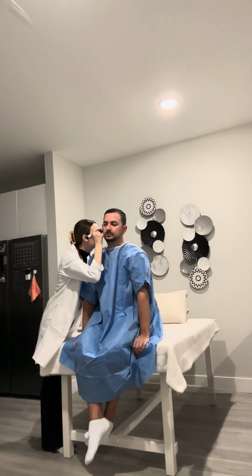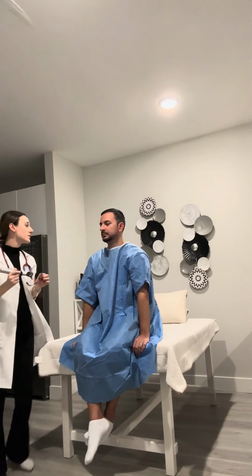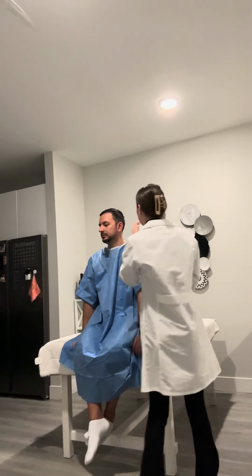Okay, very good. So the tympanic membrane is pearly gray. The cone of light is at 5 o'clock. I don't see any cerumen. There's no signs of perforation. There's no drainage. There is no redness. The ear appears healthy. Now I'm going to move on to your left ear.